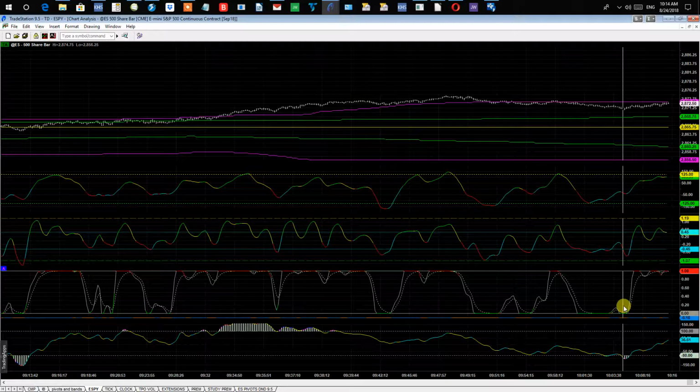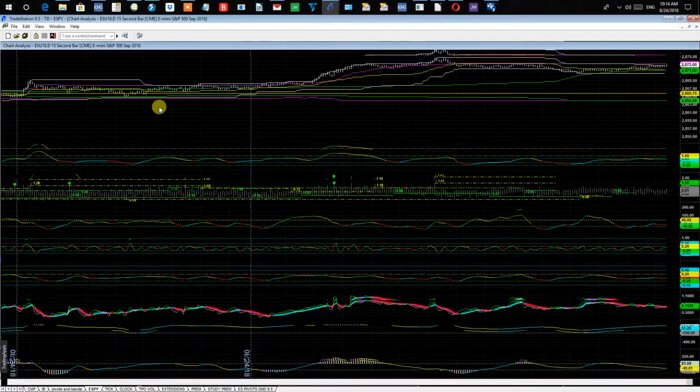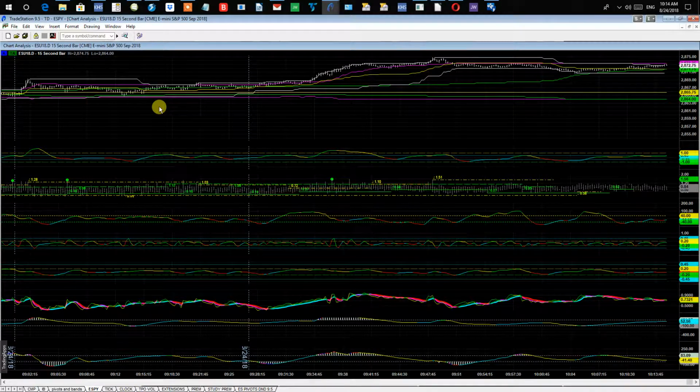So that would have been an area to take a little money off of the table insofar as the short is concerned, and then try to get back in to a short. And we're very close to being in that position right now. Let's go ahead and take a look at the premium. 15-second chart.